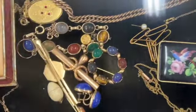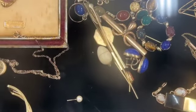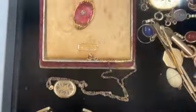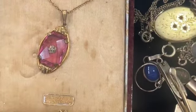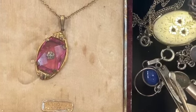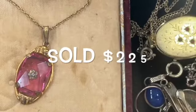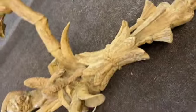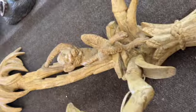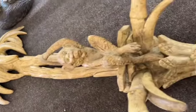Some fun stuff. And I did want it. I really did want that necklace. But I don't want to buy jewelry just to buy it. I don't want to lose money. I did love that though. That little lot sold for $225. Wowzer. All right, we're going to get away from the jewelry. That's it for the jewelry for that auction.